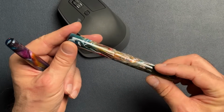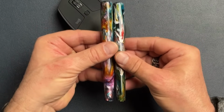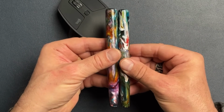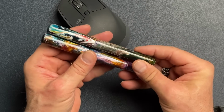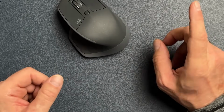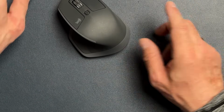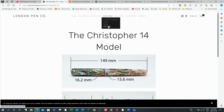This is the Christopher 13. It's just a little bit smaller than the 14, if you will. And I think he's got a 15, which is slightly bigger as well. But very, very nice pens. I recommend London Pen Company if you're interested. And I think he's a little bit less expensive than some of the others that do that kind of thing.